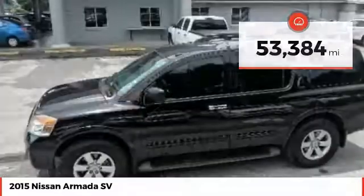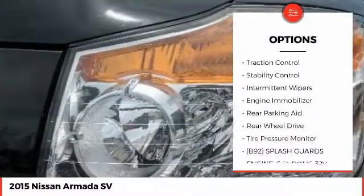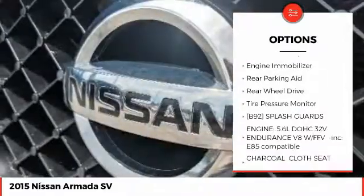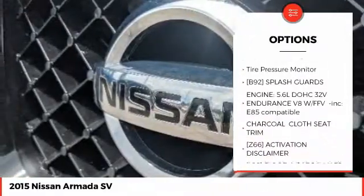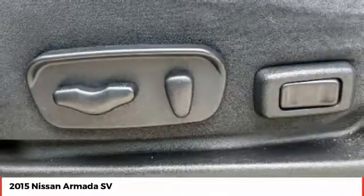Here are some of this vehicle's great options: heated mirrors, aluminum wheels, brake assist, traction control, stability control, intermittent wipers, engine immobilizer, rear parking aid, rear wheel drive, tire pressure monitor.